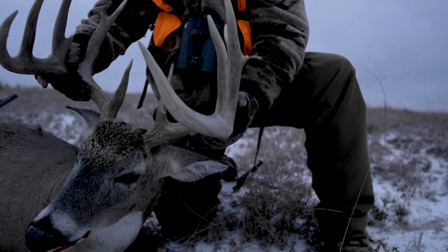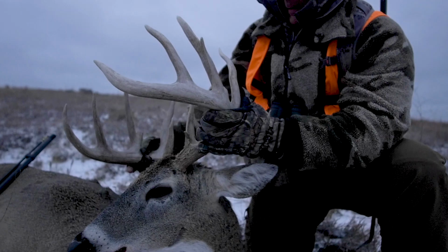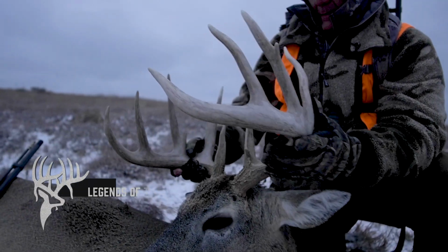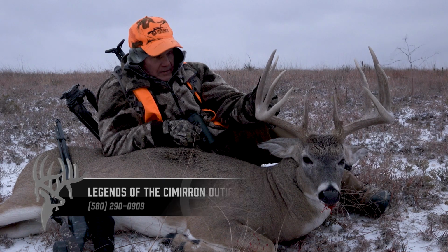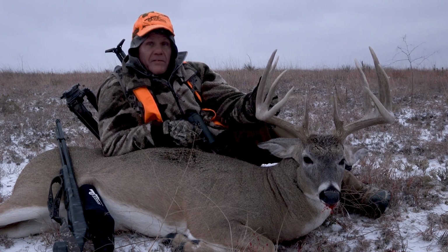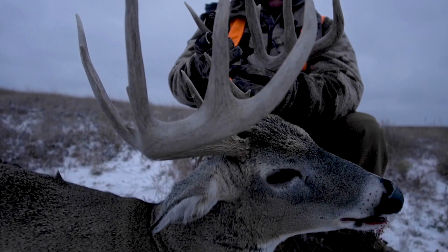Well, this is the end of our hunt here. The culmination of a great hunt out here in Oklahoma with Legends of the Cimarron Outfitter. Dane Drake, we've hunted out here with him several years. And we had some bad luck to start off with. Our target buck, he broke a beam off from the morning we got here till that evening. So we started hunting a couple other places.